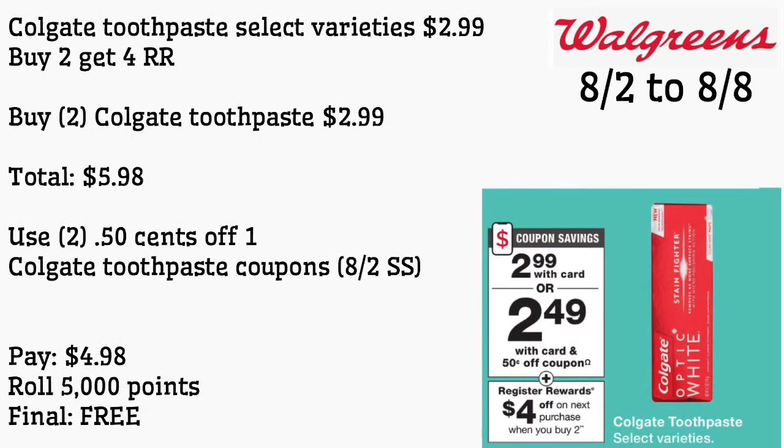Colgate toothpaste select varieties will be $2.99, and when you buy 2, you get a $4 Rush Reward. So buy 2 Colgate toothpaste for $2.99, totaling $5.98. Use 2 50-cent off 1 Colgate toothpaste coupons coming in the 8/2 SmartSource. Pay $4.98, or you can roll 4,000 points, and the final cost will be free and a $4 moneymaker, because you're using store money to pay for these products and just paying the taxes, and you're getting store money right back.